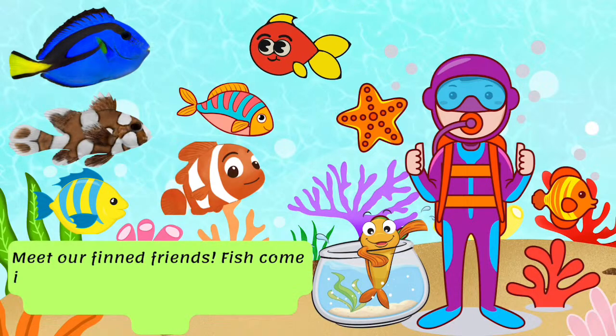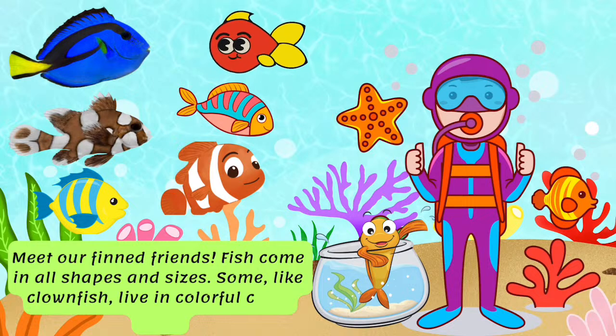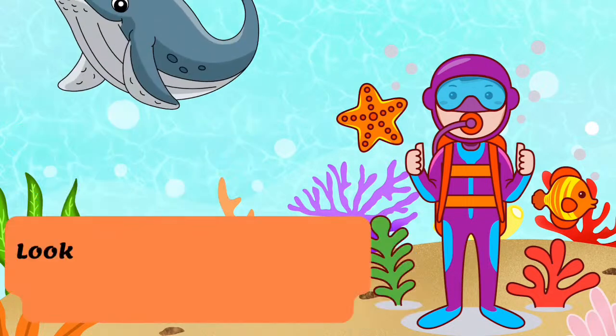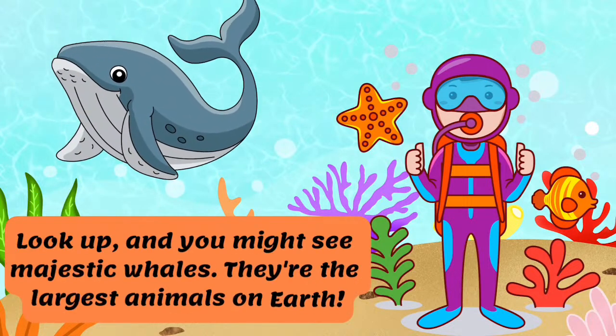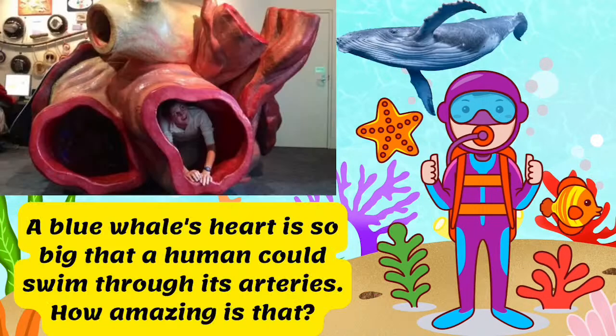Meet our finned friends. Fish come in all shapes and sizes. Some, like clownfish, live in colorful coral reefs. Look up, and you might see majestic whales. They're the largest animals on Earth. A blue whale's heart is so big that a human could swim through its arteries.